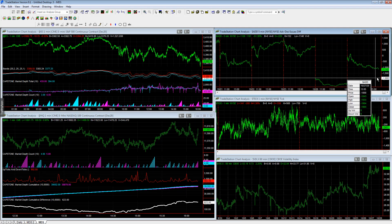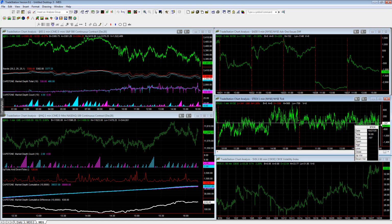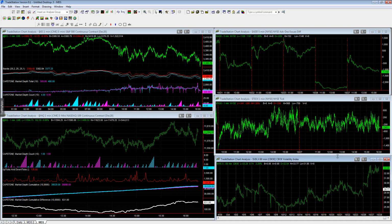Advance decline line is down, minus 1100. It has trended down strongly since 10:15. It's not strong, but just a steady downtrend in the advance decline line. The ticks are minus 341 at the end of the day. VIX is up, and the market is just sitting up high on the Nasdaq. So challenging to trade. Let's take a look at the trades on the day.